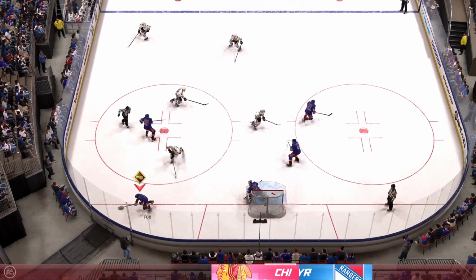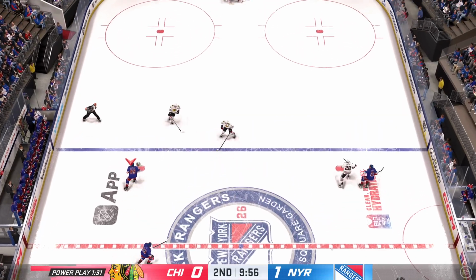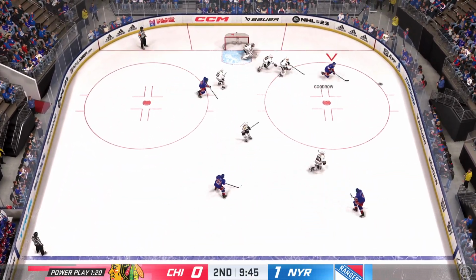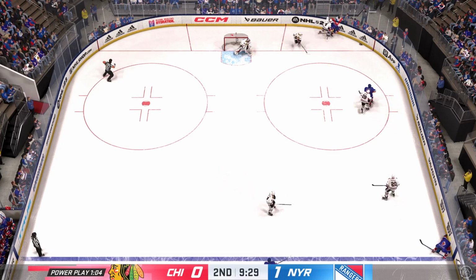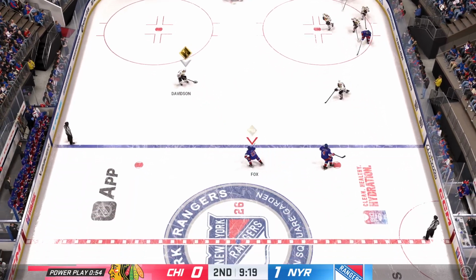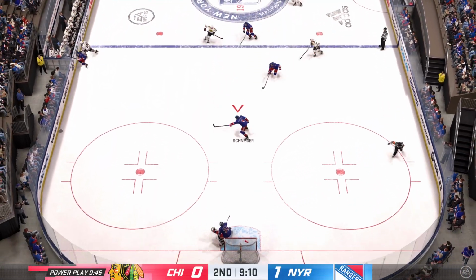The Rangers win the draw. Tosses it to Goodrow. Gaining speed through center, and here they come on the attack. That pass doesn't go. Grabbed along the board by Goodrow. Slides the puck down low. And they continue to fight for that puck along the wall. The Blackhawks in transition at center.